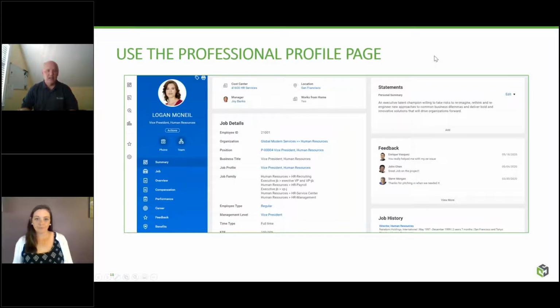Professional profile. This is probably one of the more underutilized and more powerful aspects in my mind for really gathering in one place all the information you need about an individual. Okay, not only for managers, not only for the SMEs, HR, payroll, whoever the case is, but also for the employee, because they get to see, hey, this is what the organization is viewing me as, okay?